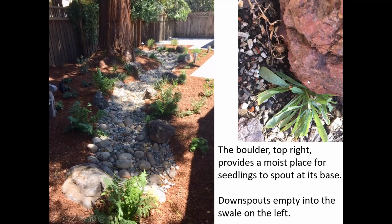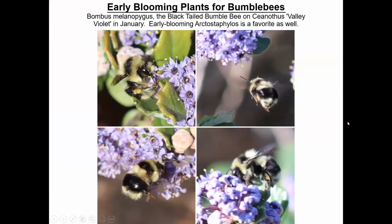And again, boulders hold moisture underneath of them. And so you'll have plants sprouting up at the edges because seeds will get in there, they'll be nice and moist, and then they'll sprout. So, you know, because we're helping pollinators, and they will come when you plant these plants.